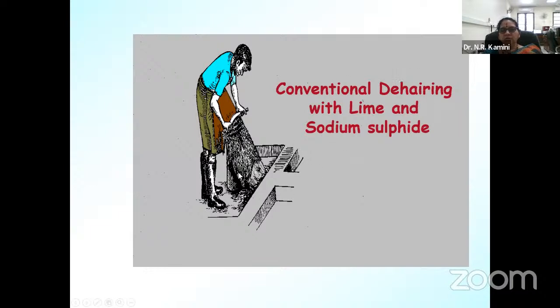This is how unhairing is carried out in a tannery using lime and sodium sulfide. They will be applied as a paste on the flesh side of the hides and skins, and they will be piled one over the other, and next day with a blunt knife, the hairs will be removed.